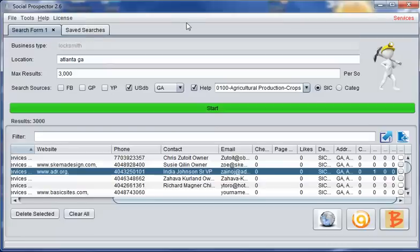So there you have it. I think it's a great piece of software. It's going to be a huge help for me in reaching my 2013 goals. I'm going to be putting lead lists together and just getting ready for the kickoff of the new year.